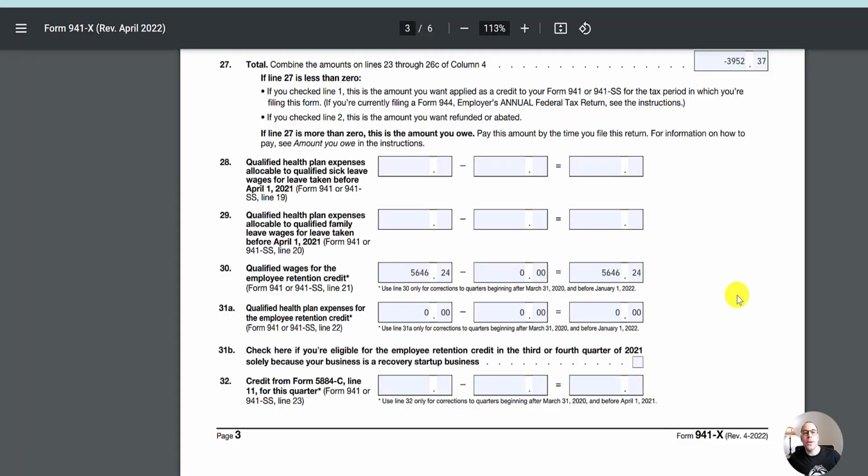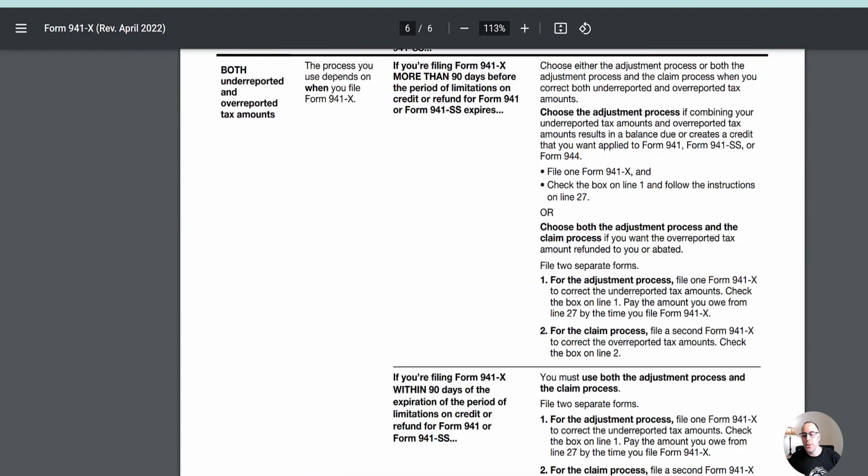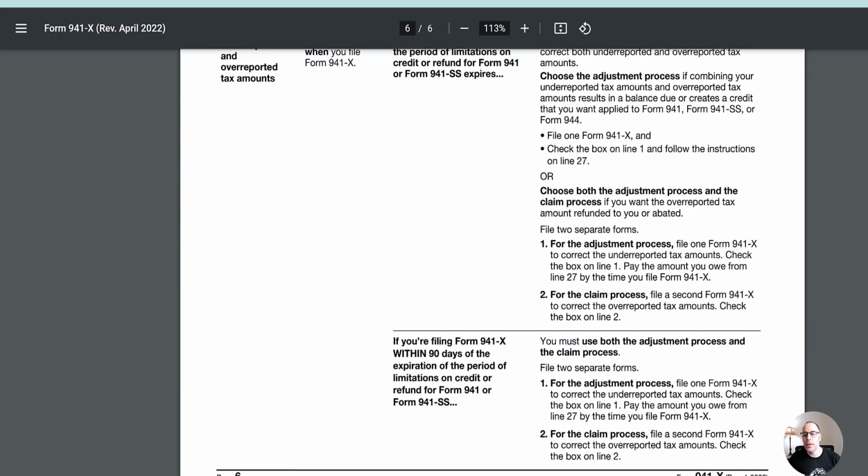So for each quarter you claim, you want to fill out this 941X and use the latest version. The latest 941X is April 2022. They revise this form a lot. They revise it almost every year. And there's 6 pages, but ignore the last page. Only print out the first 5 pages and make sure you staple it.